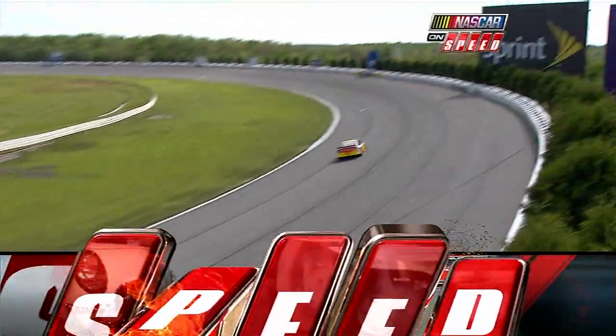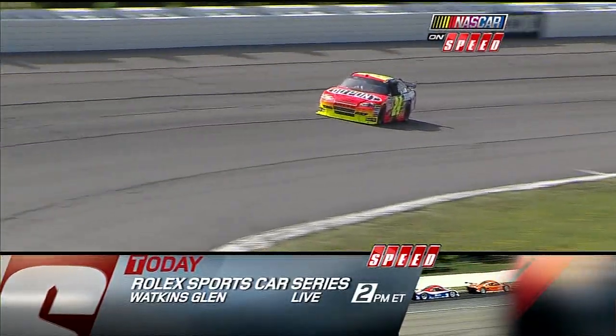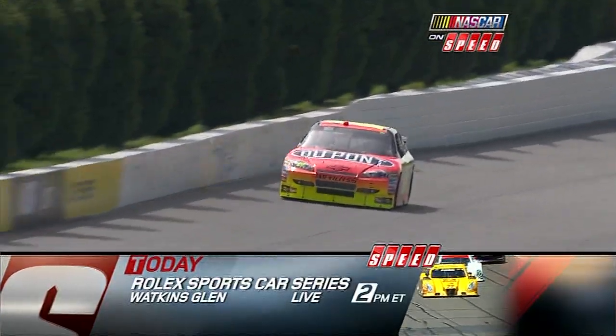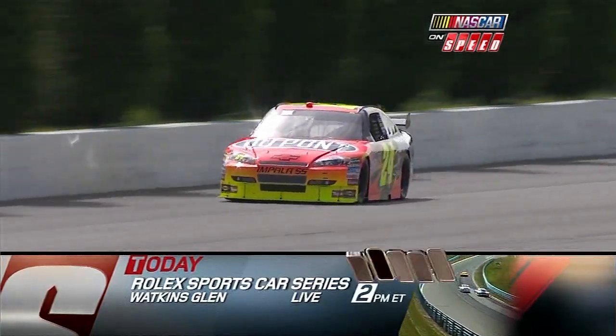Today, Speed presents the Rolex Sports Car Series. 6 hours at the Glen to claim victory here. Racers must endure treacherous twists and turns. Don't miss the Rolex Sports Car Series live today, 2 Eastern, only on Speed.